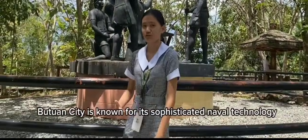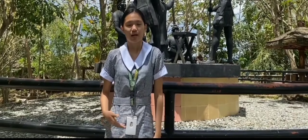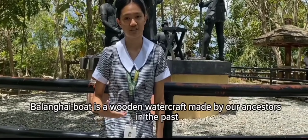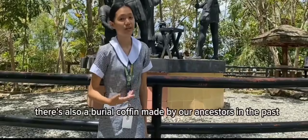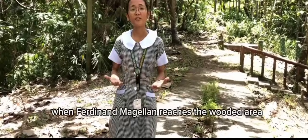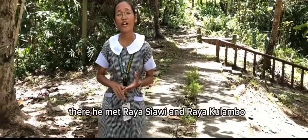Butuan City is known for its sophisticated naval technology for its barangay boat. The barangay boat is a wooden watercraft made by our ancestors in the past to trade around the Philippines. There is also a burial coffin made by our ancestors in the past. When Ferdinand Magellan reached the wooded area, there he met Raya Siago and Raya Colombo.